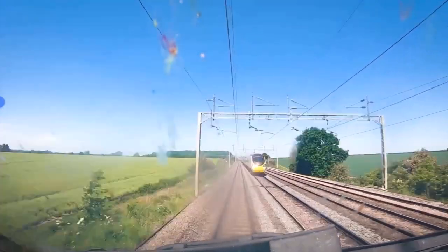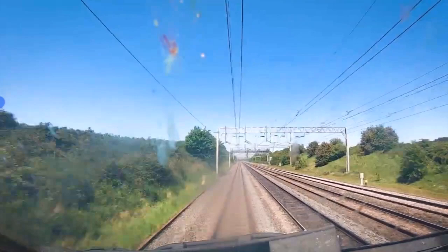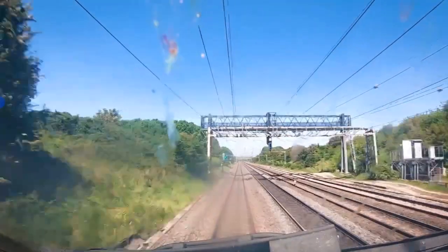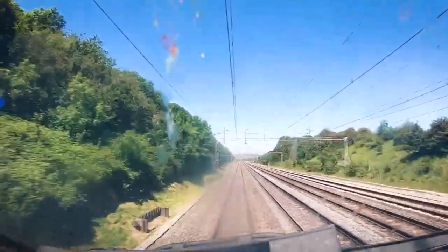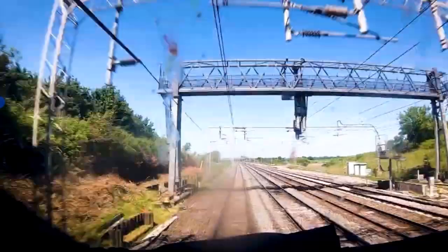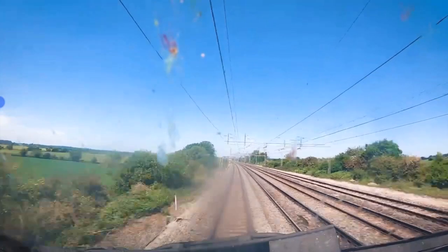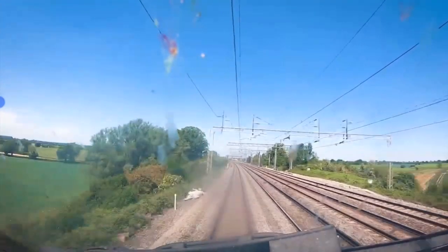I believe the fireman, if he missed the water troughs, was in serious trouble because the chances of running out of water were pretty high. Yeah, possibly. Don't ever damage a boiler. We've just gone through Hanslope Junction again back there, and you can see now the two lines on the right will suddenly go off and disappear out of sight. That is down to Northampton.